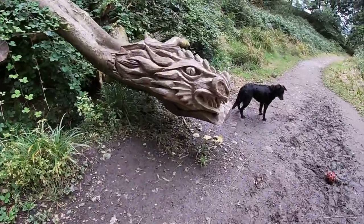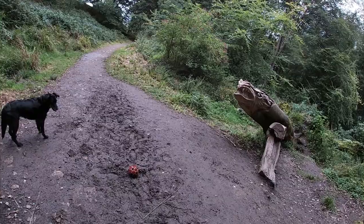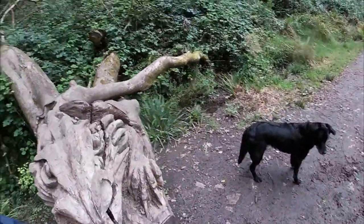So one thing to watch out for when you're in this wood is watch out for the dragons, okay? Told you there were some dragons in here.